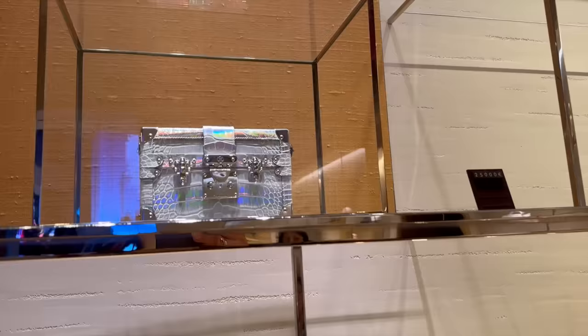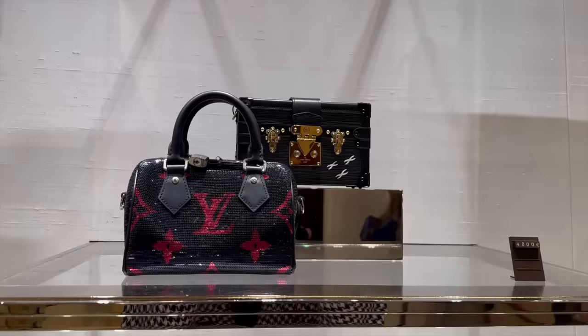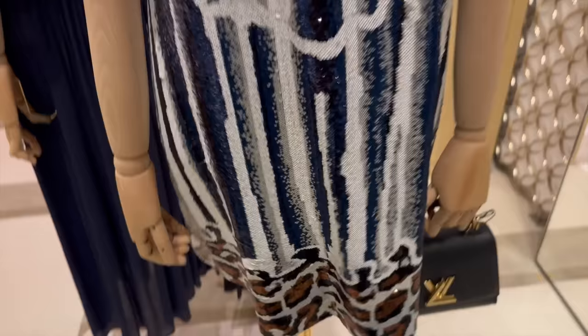Oh wow, guys, look at this holographic petite malle. It costs 25,000 euro. Here is something fun, black with red sequins. Love this actually. And then wanted to show you this, a bit more stylish. There is also a matching dress, which I actually really like. I even like the leopard print. It's all sequined. And I love the chain.